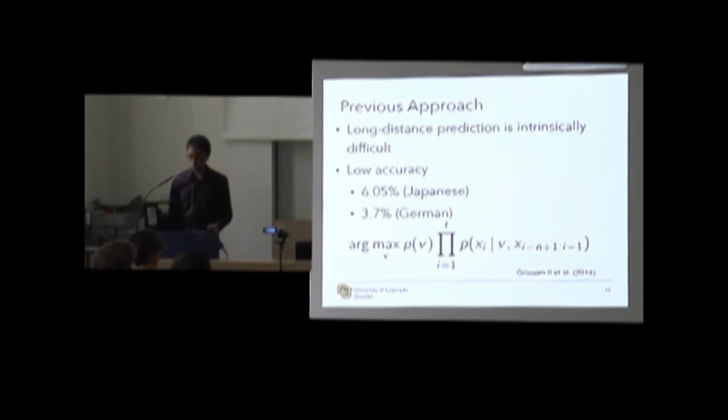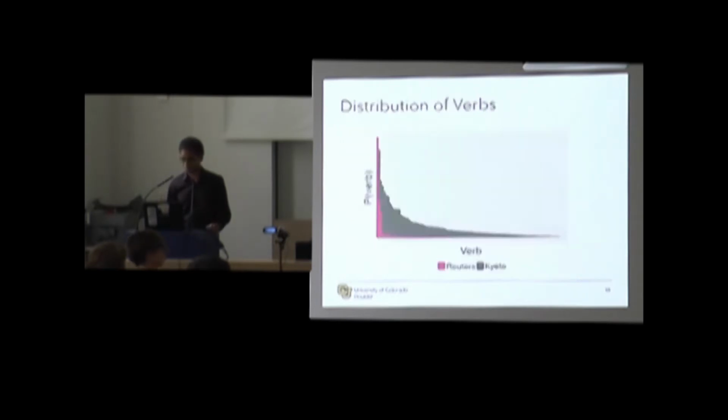So accuracy is low, around 6% for Japanese, and less than 4% for German, if you get rid of the obvious cases. For example, a verb often occurs after another verb, and that's kind of cheating if you count that.